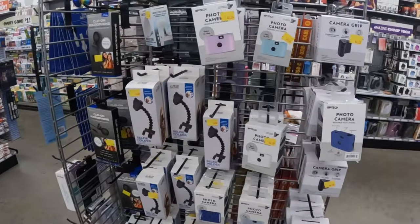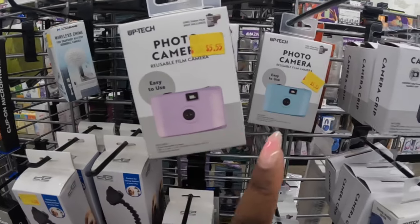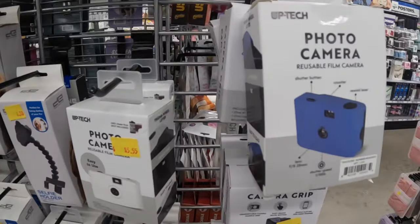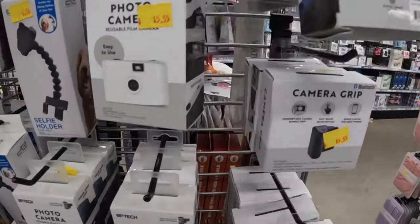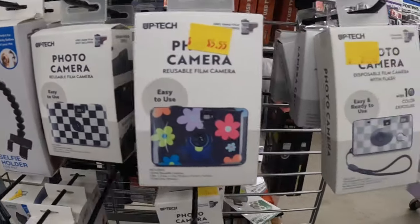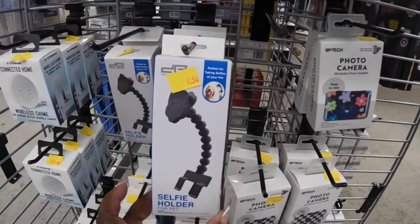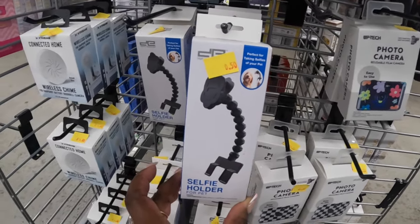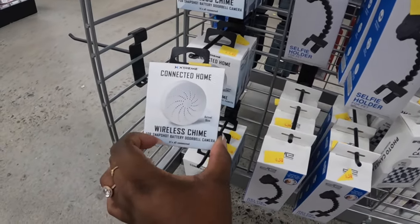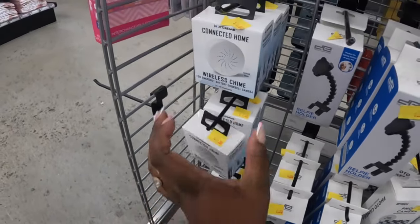Oh, remember I was telling you guys that they had more digital cameras in the other locations. So there's a pink one, here's a teal, it's a white. These are $5.55. These are photo cameras. Selfie holders. Oh, 50 cent for the selfie holders. Connected home. Wireless chime for a snapshot battery doorbell camera. These are 10.